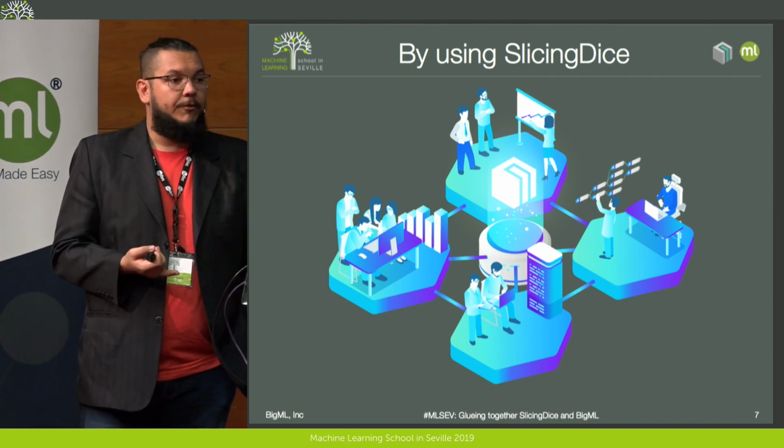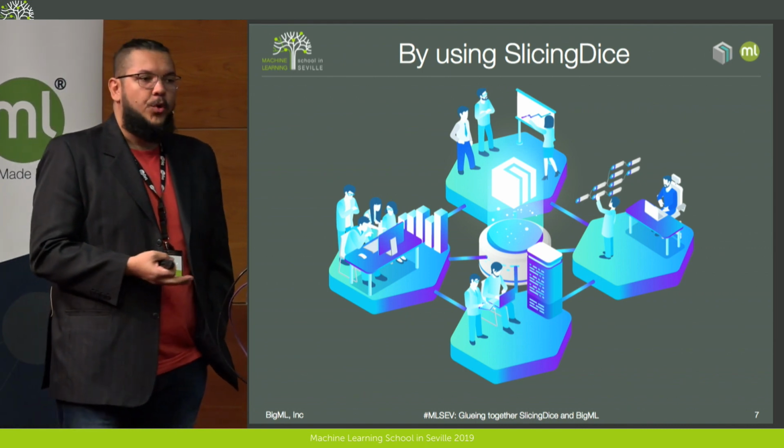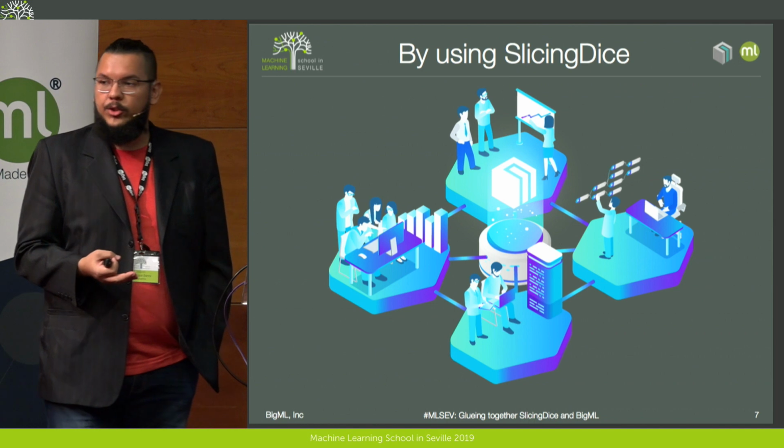This means SlicingDice came out just as we needed. It's a very simple platform. It's robust enough for big data, and it's very affordable, so anyone can access it. Anyone can have access to analytics.